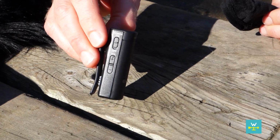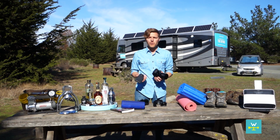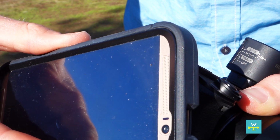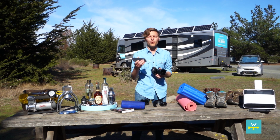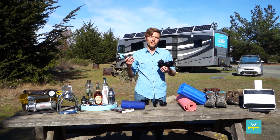But my favorite thing for travelers and amateurs and anybody who's social, shares on Facebook and Instagram: you can take a photo with this, use the NFC technology, touch the camera to the phone, and boom, you've got super high quality photos on your phone that you can then share socially.